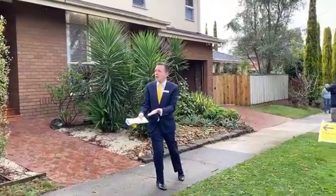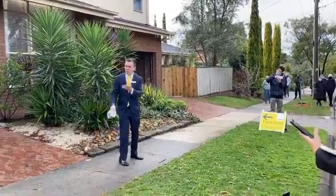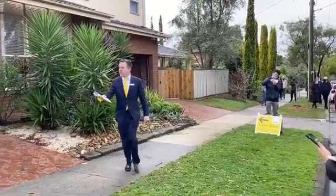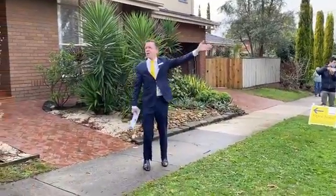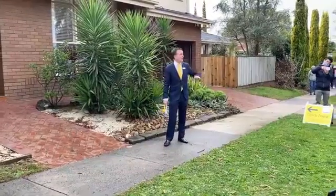Fast bid, way to go. 460 is the bid there. Just the two of you in it. 470 is the bid now. 470 is the bid. At 1,470,000 now. At 1,480,000 is the bid now across the road. Two parties in it now. 480 here.